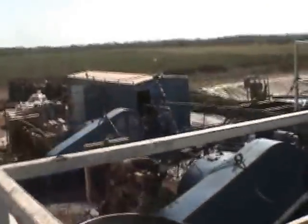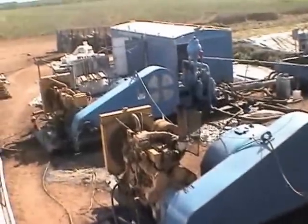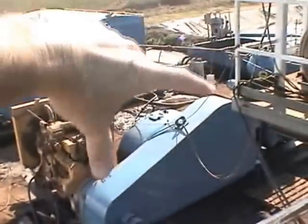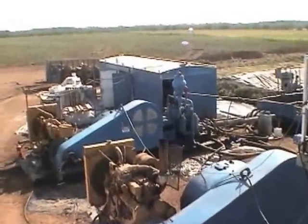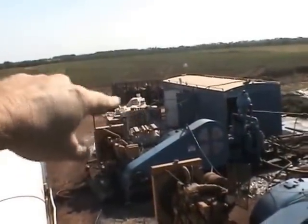Water tank, engines, oil and fuel. There's the mud pump. We've got two mud pumps going. One here, this is the mud pump. This is the other mud pump. One's a primary, one's a reserve. Over there is where they mix up the mud. We'll see that in a minute.